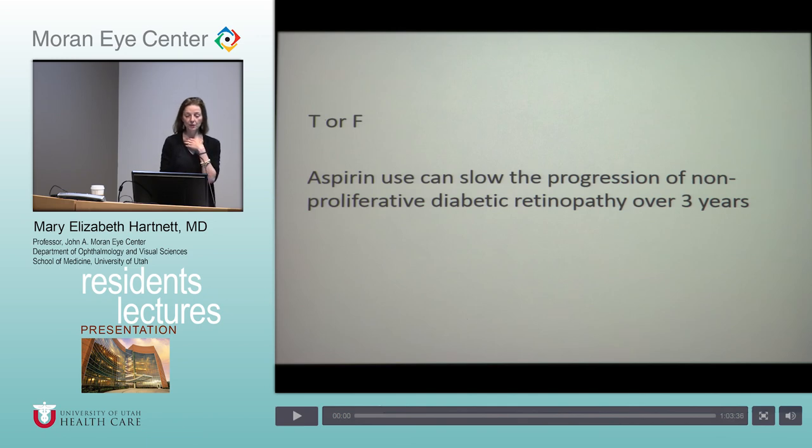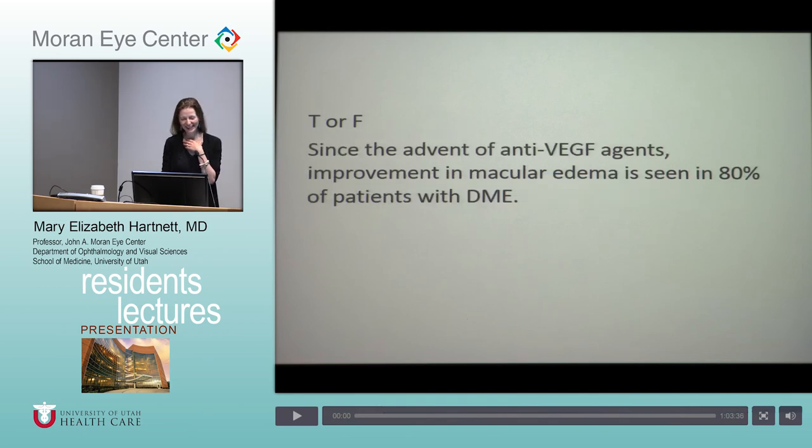Aspirin use can slow the progression of non-proliferative diabetic retinopathy over 3 years. Good. You read. Since the advent of anti-VEGF agents, improvement in macular edema is seen in 80% of patients. It's false. It's about 40%. So even though I said it's a paradigm shift, it's not the end-all be-all. We still need to know more about why diabetes. So practically, I start with anti-VEGF in a diabetic patient with macular edema. If it doesn't work after 3 or 4 times, then I try a steroid. Why is this not working?